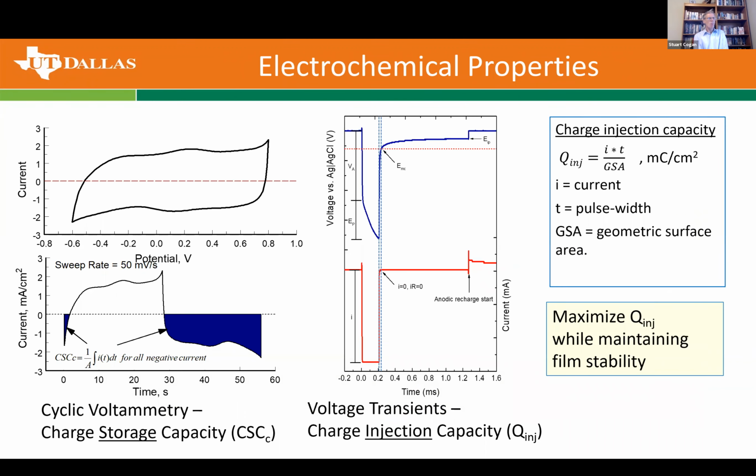So, quickly then, a quick view of electrochemical properties. We do two things. We do cyclic voltammetry, and we do voltage transient measurements. From those measurements we get two things. From cyclic voltammetry, we get something called charge storage capacity. That's the total amount of charge that could be available to deliver a stimulation pulse. And we get charge injection capacity. Charge injection capacity is how much we actually get in a stimulation pulse.